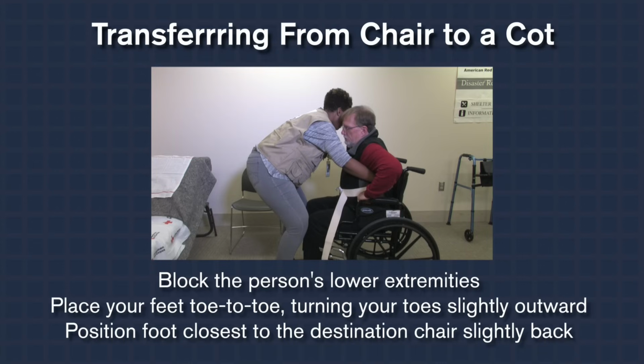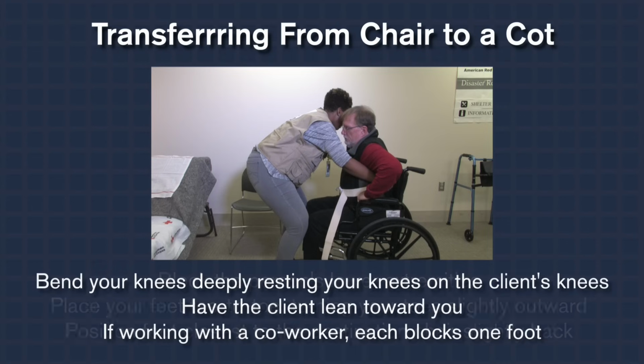Turn your toes slightly outward to create a supportive base and position your foot closest to the destination chair farther back than the other foot. Bend your knees deeply so that they rest against or near the client's knees. Have the client lean toward you. If you are working with a coworker, each of you blocks one of the client's feet.